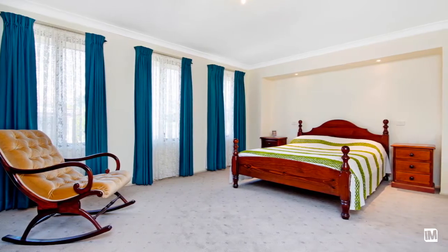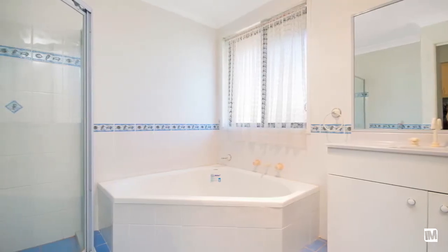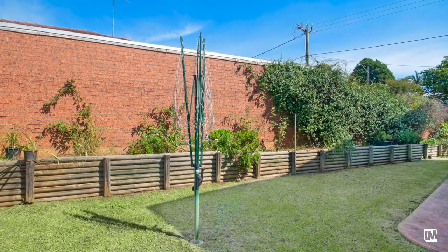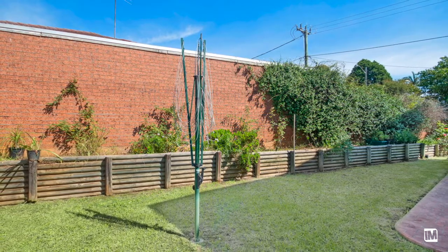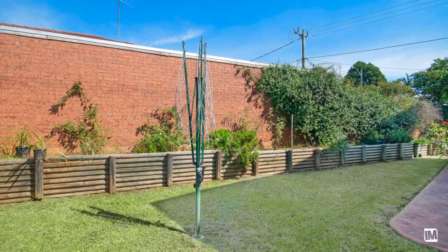The accommodation of the home comprises four bedrooms, three bathrooms, three living areas with a huge outdoor area perfect for entertaining. The private and level backyard is ideal for young families and conveniently offers side access.